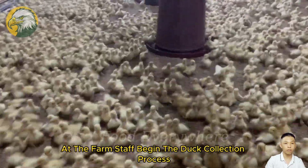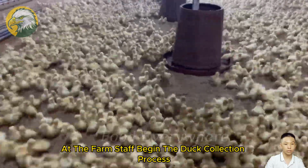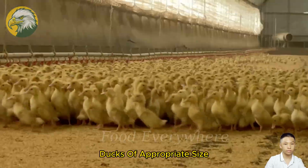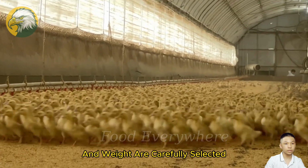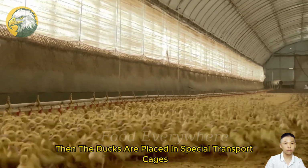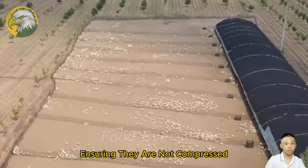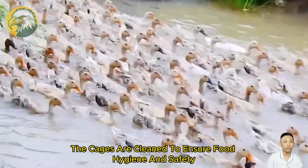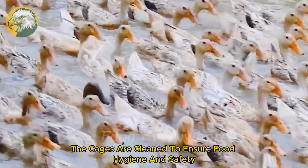At the farm, staff begin the duck collection process by checking each duck's health, ensuring they meet standards. Ducks of appropriate size and weight are carefully selected. Then, the ducks are placed in special transport cages, ensuring they are not compressed and have enough space to breathe. Before bringing the ducks in, the cages are cleaned to ensure food hygiene and safety.